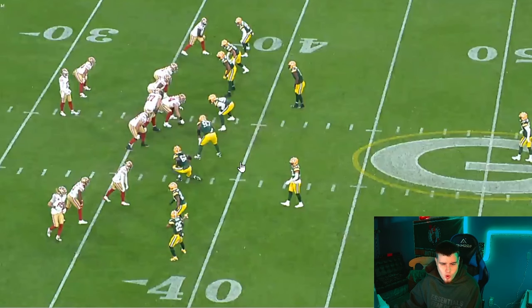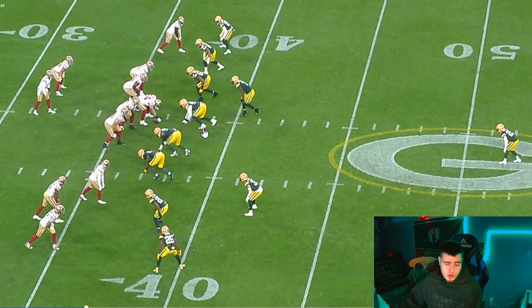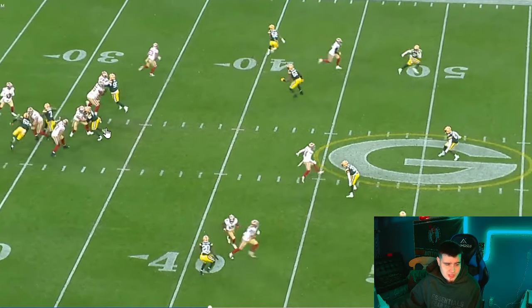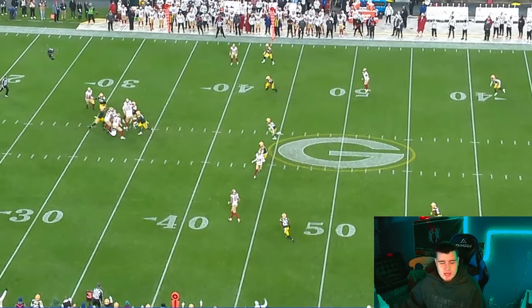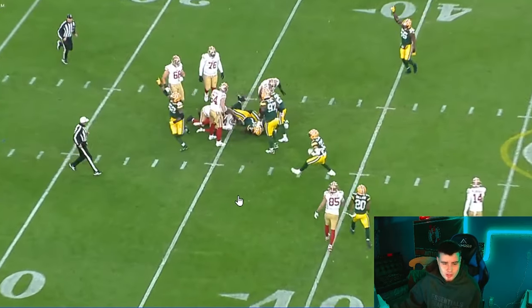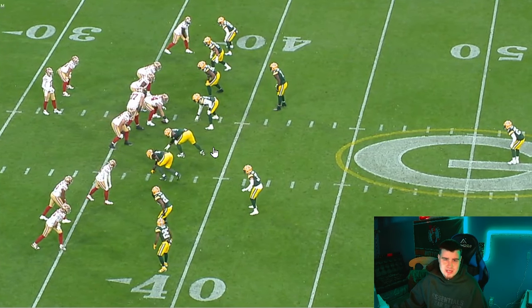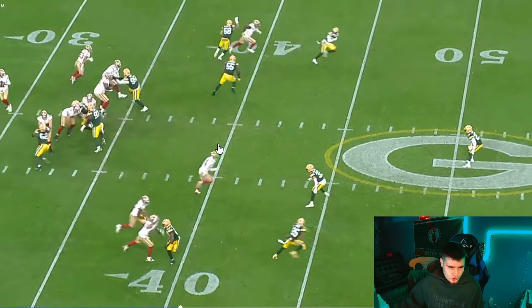Great job here by Quay Walker. I thought he did an incredible job opening up a lane for not only himself, but for Rashawn Gary, right? I mean, Rashawn Gary beats him anyway, but it just helps get the quarterback panicking in that pocket. And whenever you can create a little bit of pressure, you can create a bad throw, a bad decision, a sack, a forced fumble, interception. Right on this play, I think Quay Walker, absolute beast.